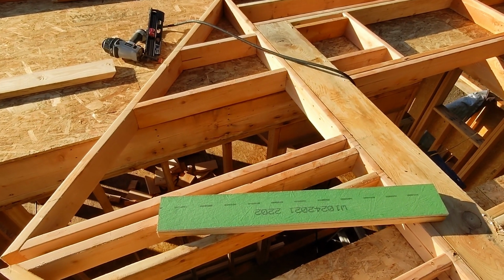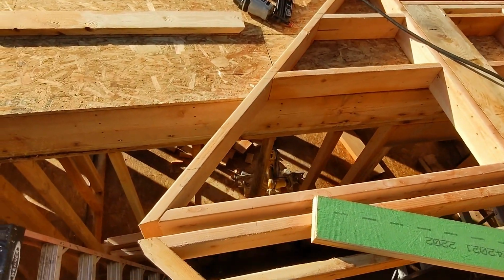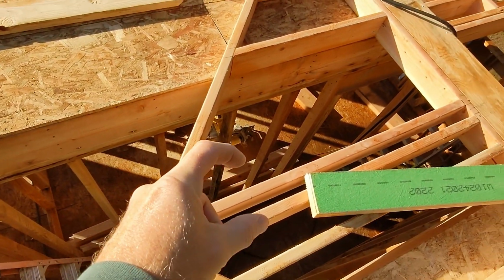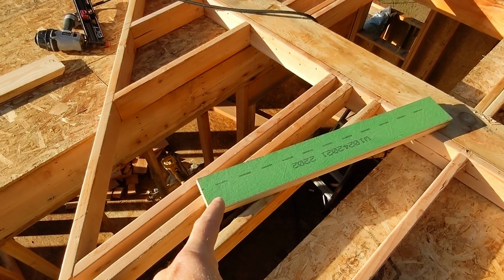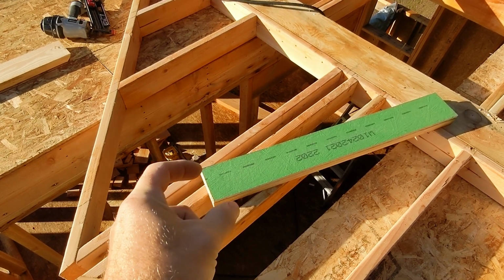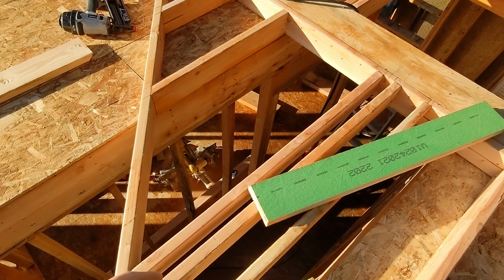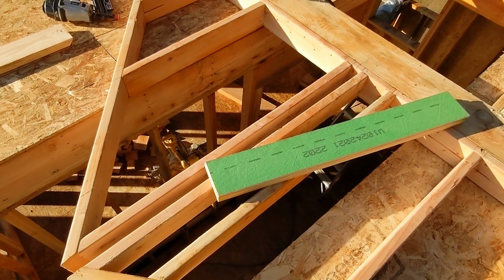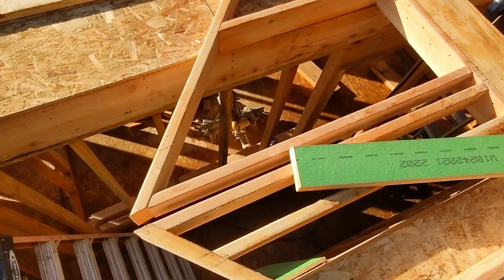So we're almost finished here with framing on this gable wall end. I just wanted to look at a few details with you. We have a 1 7/8 inch ridge beam, and that's what this structure is for here. We've built an exact height needed saddle, and that's going to sit sandwiched inside of these two 2x6s. And then when we put that ridge beam in, it's just going to slot in at the right height.